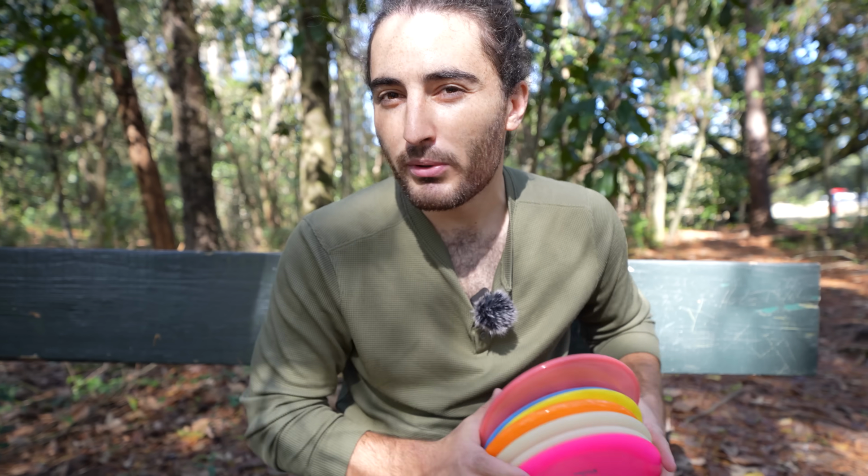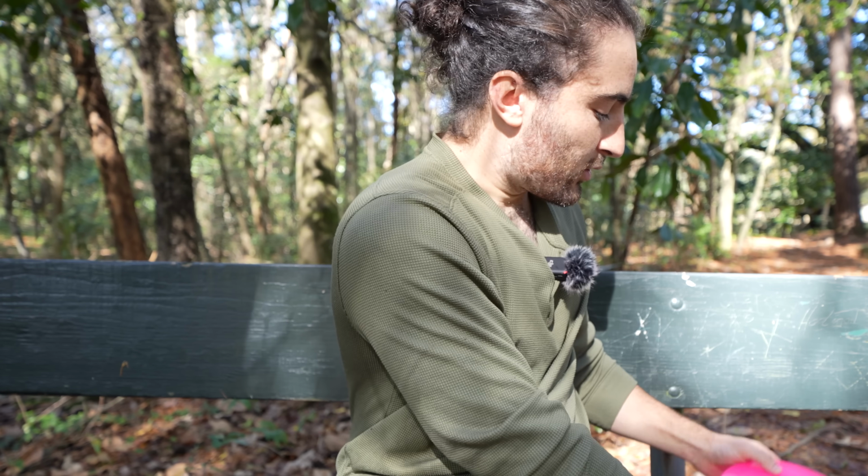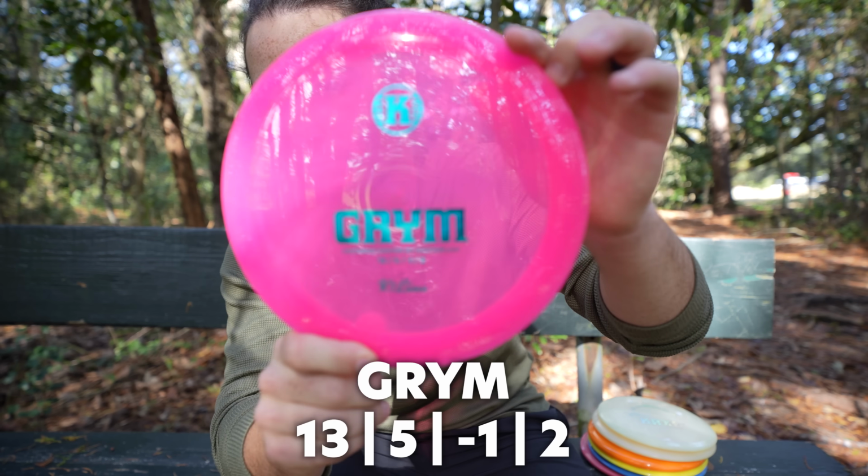So today we're gonna be playing 9 holes here at Langston Memorial Park in Mobile, Alabama with just these 7 Kastaplast discs. Now the only other Kastaplast disc that I've ever thrown is the Berg. Some of you guys might know my initial feelings on it. I probably need to make an update video based on how you've seen me throw it in some other videos. But the discs that we have today are going to be the Grim 13.5 -1 2.